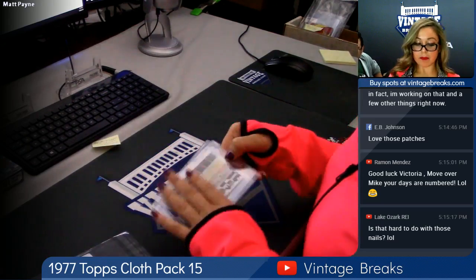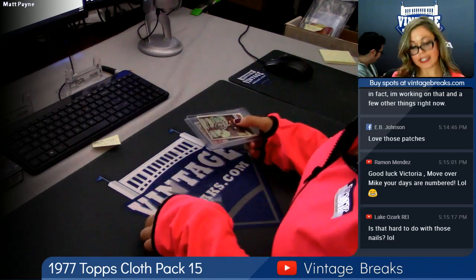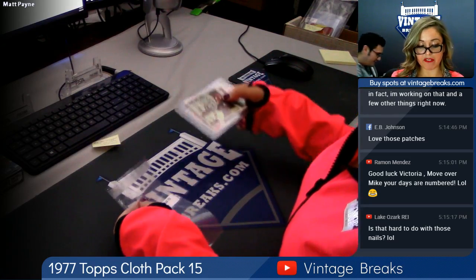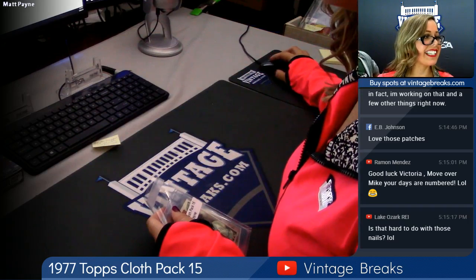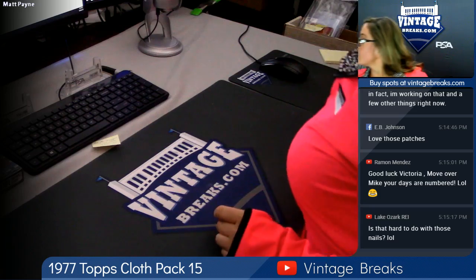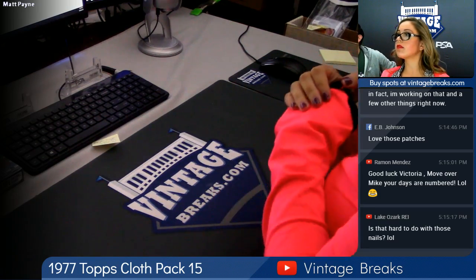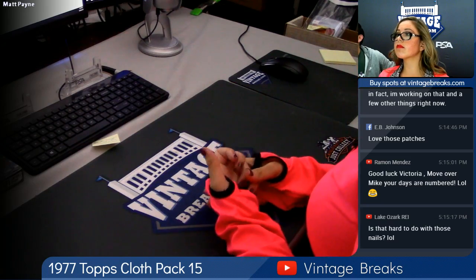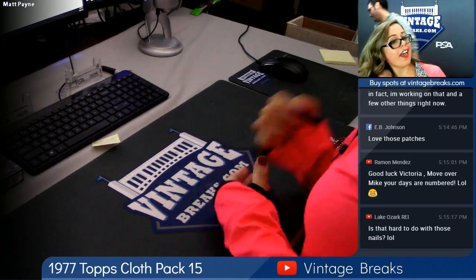That's the path. There you go. What is it, Drake? Give me 1 second. I forgot already. 1977 Topps Cloth Pack 15 for Matt Payne. Nice pulls, Matt. Got a nice Dave Winfield out of that one. Any other person? Yep. One more? I got the packs. Want to get both packs? Yeah. There's another one, right?